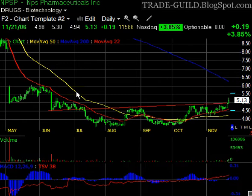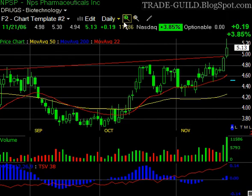Here we have NPSP, and we talked about this last night. I said I'm not a breakout player, I'm a pullback player, but I think this one's getting ready to break out. And we got a little bit of a breakout today. So I mentioned it. I said, if you're a breakout player, maybe you want to check this one out. I think it was available this morning. You could have got in down here around, I guess, $4.94, $4.95, $5. Pretty nice move, pretty nice volume.